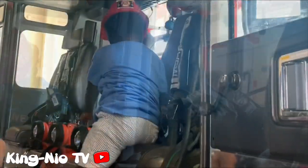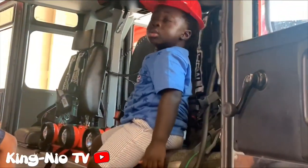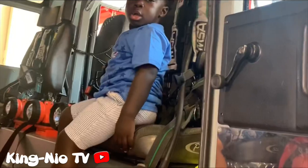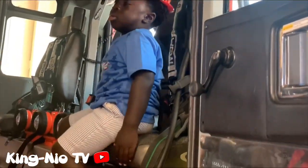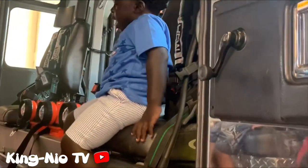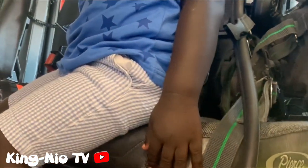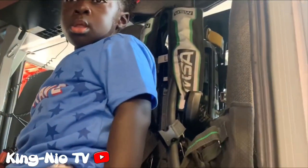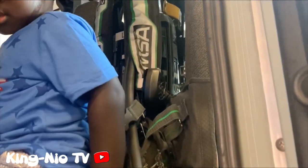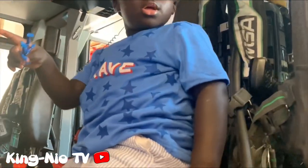I'm in. You made it. There we go. No one's driving a truck? Why are you sitting backwards? Because that's how firefighters sit when they're going on a mission. Some guys sit this way, some guys sit that way, some guys sit here, some guys sit over there. And right here too? Yeah, because they're a team.